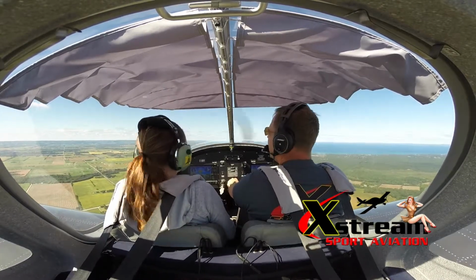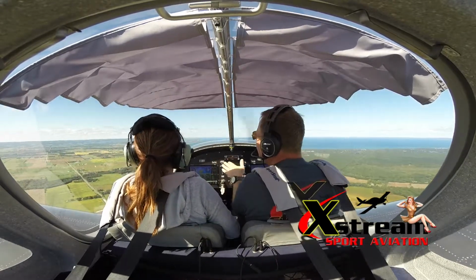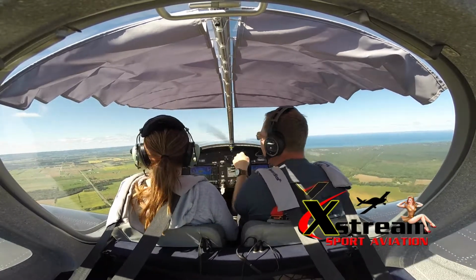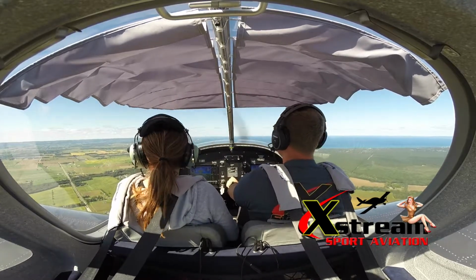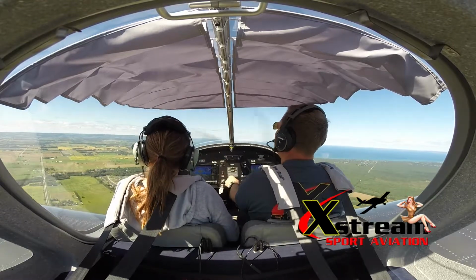I don't know if you can recognize from here, off in the distance, that's Blue Mountain. You can sort of see how it goes up there, and you can see the ski runs. Off in the distance along the shore is Collingwood.